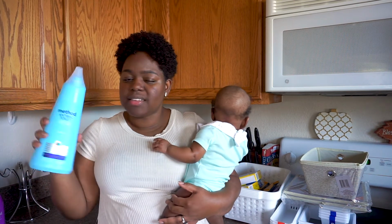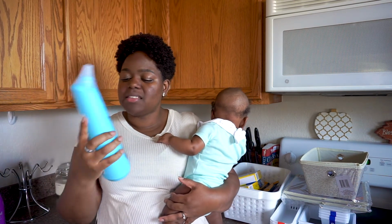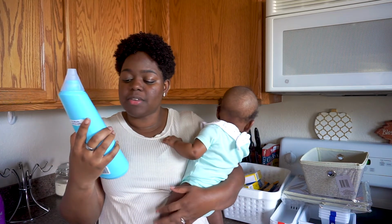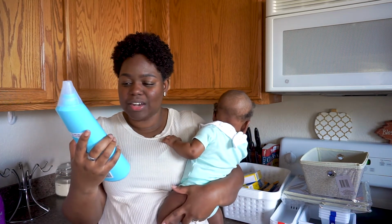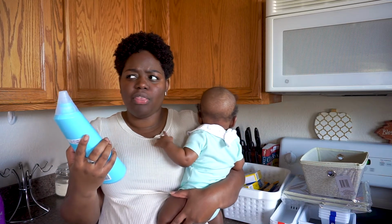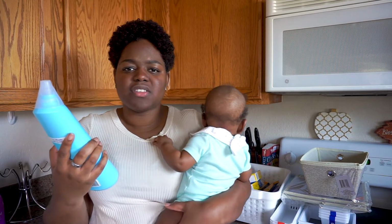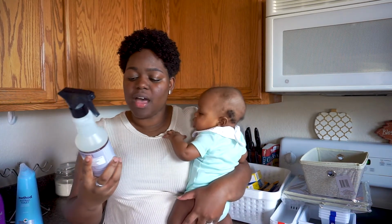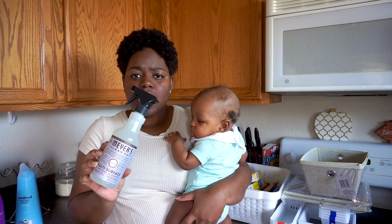Another cleaner I got is the Method Anti-Bac Toilet, and it's pretty much like the other one, except it is for the toilet. What I use right now is Lysol, and although the Lysol really works, I just kind of wanted to try a different alternative. Then the last cleaning product I got is the Mrs. Meyer's cleaner.